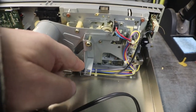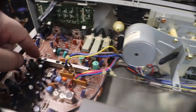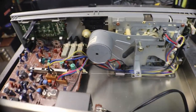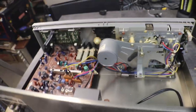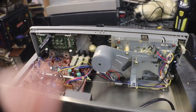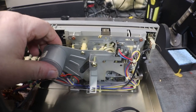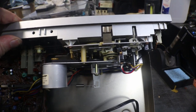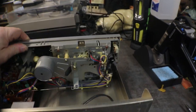Here's our record lever. When you push record, it pulls up another head and then turns on this switch right here. And that's what turns on the record mode. But yeah, I guess this one was made in Korea, and the other one was Taiwan. So yes, we are going to have different styles of decks. But that one, pretty beefy looking cassette deck on that. Looks a lot better than that Taiwan deck.